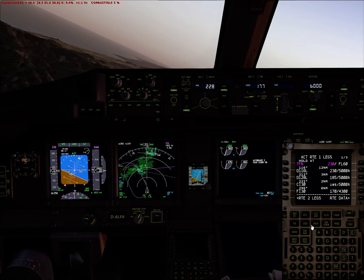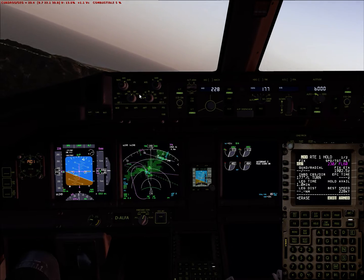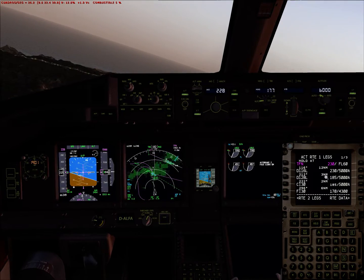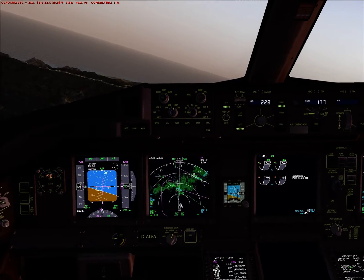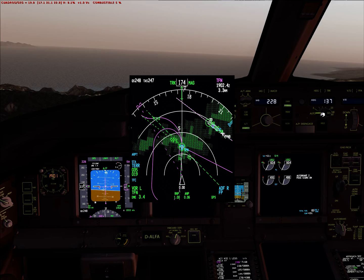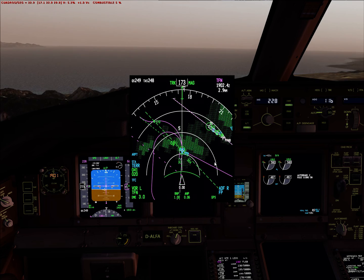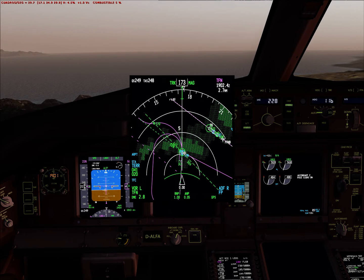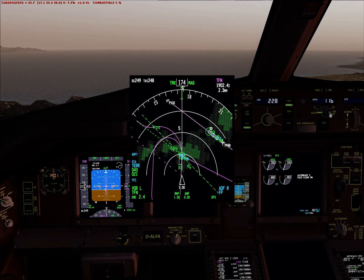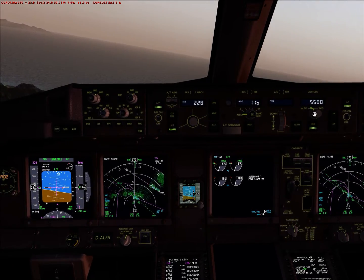So let's exit the hold first. We are at the published hold in Tango Fox November, which has left turns, which is unusual. Exit is armed. We want to avoid overshooting the radial 116. So that's why I will revert to heading select before reaching the VOR. Next we want to descend to 5,000 feet.